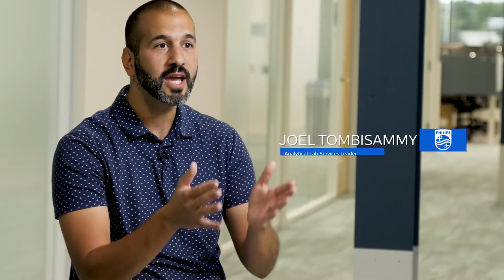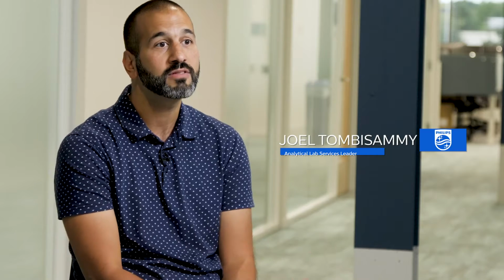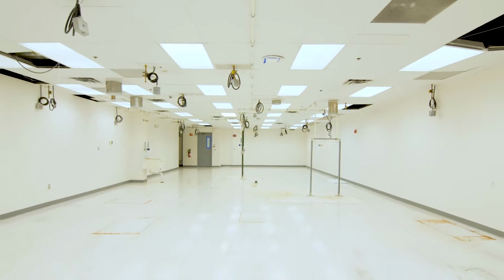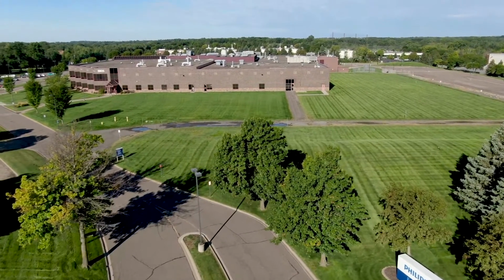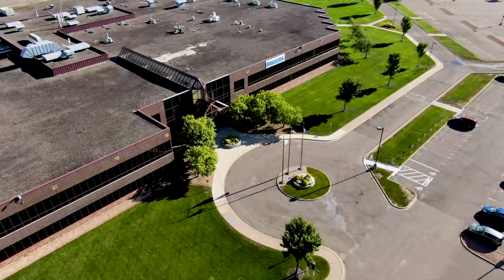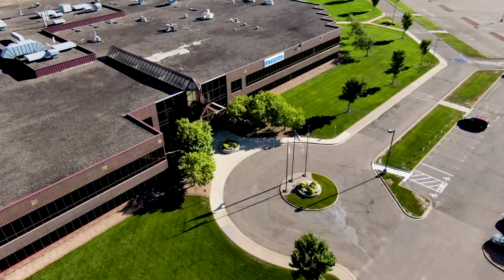quantities. Since we moved from Maple Grove and Fremont into this location, we've already grown 3 times what we used to have. Building this capacity into our original design allows us to have the flexibility to rapidly meet customer needs. The Plymouth facility was purchased in January of 2019. It's an existing building, built around 1989.